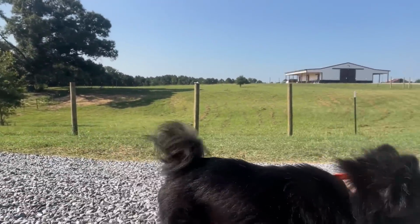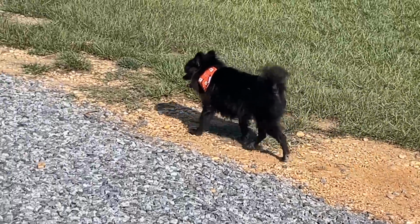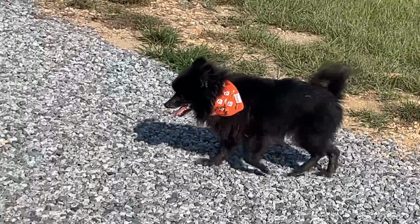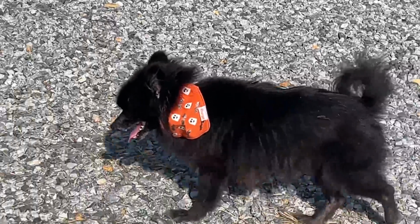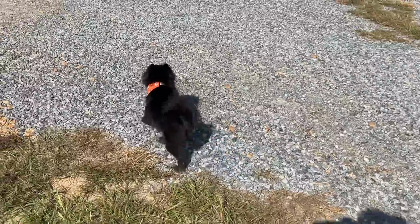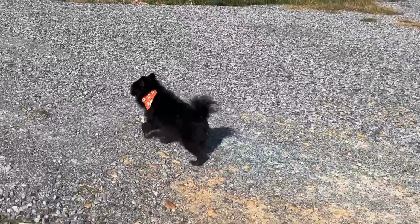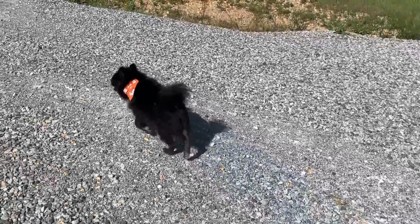She comes with me every morning when I go to feed, and then she comes to the barn. So that's where we're headed now. Come on girl, we gotta go to the barn. She's so happy, y'all. I'm so thrilled that she's looking so much better. I mean, you can even tell she feels better in a short period of time.